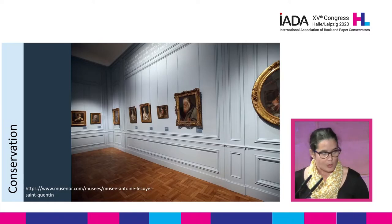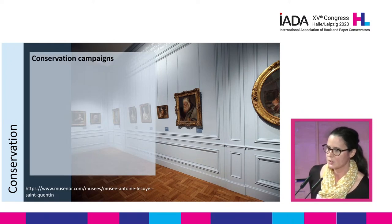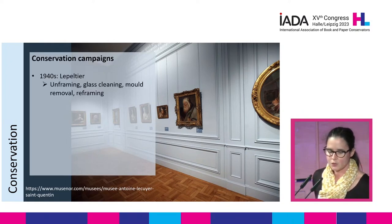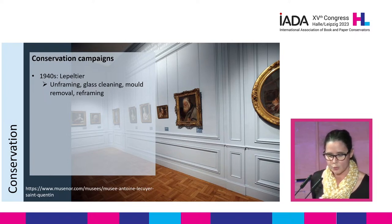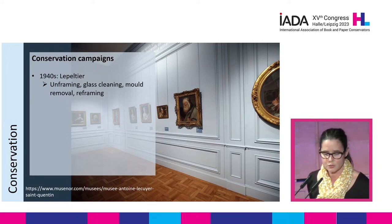Here is a second view of another room. What is interesting with this collection is that there is quite a well-known conservation history. This collection, probably because of its history, as I just said before, has been restored many times, and we have sources of someone in the 40s called Le Pelletier, who unframed some of the pastels, cleaned the glass, removed mold, and reframed the pastels.